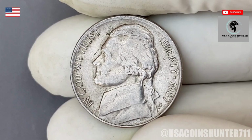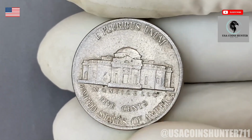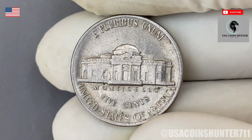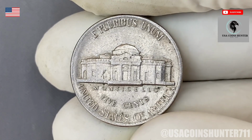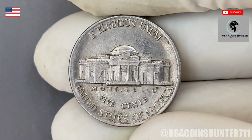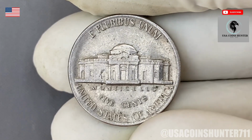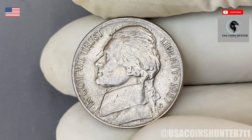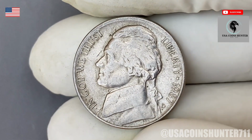Another highly collectible feature is the full steps designation on Monticello. Most Jefferson nickels don't have fully visible steps on the building staircase, because the strike wasn't strong enough. But if you find one with every step clearly visible, that's a jackpot coin. These full steps nickels are much scarcer than ordinary examples, and in high grades, they can be worth thousands.